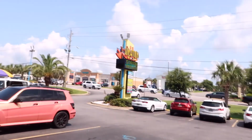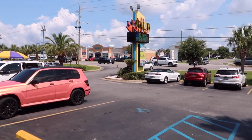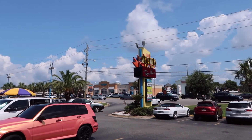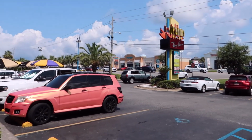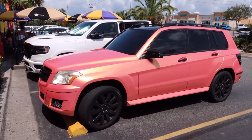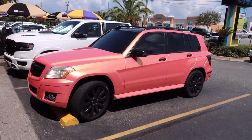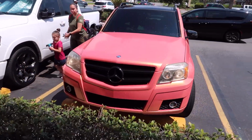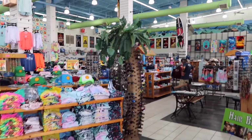Just finished up with breakfast, guys, and it was the bomb. But yeah, we are at the Sun Station Plaza, as you can see. And we are gonna stop and do a little bit of shopping here, get some goggles and stuff for the beach. But yeah, check out this Mercedes. Just pulled up to it. It's got like this pink, crazy looking color. Let me get you another view. Yeah, too cool looking, guys. Let us know what you think, comment down below.